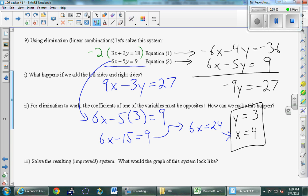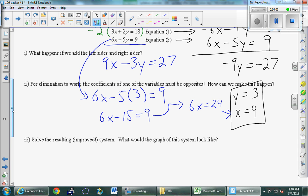And one thing we could do to make sure we did everything right is take the 4 and the 3 and plug them into both of the original equations. You could always check. So here's our check. First equation said 3x plus 2y. It's now 3 times what number instead of x? 3 times 4 plus 2 times 3 equals, with a big question mark, 18. Easy enough to see whether or not it's true. 12 plus 6, 18. Does that mean we got the whole thing right?